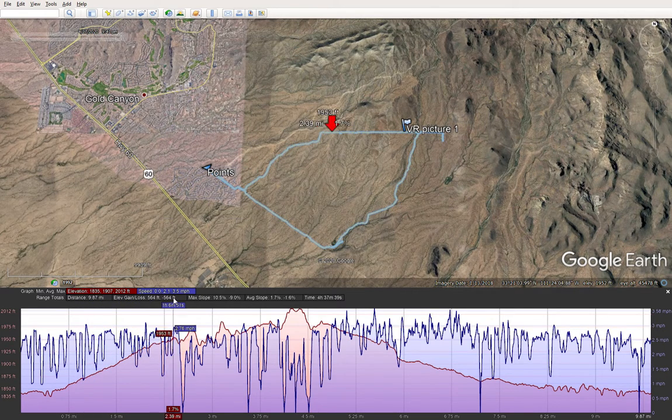Elevation gain wasn't too much. Speed was about 2 miles an hour. Max was 3.5. I wonder where 3.5 was. Just curious. Where is it? Right here. Huh. That's interesting. Oh well.